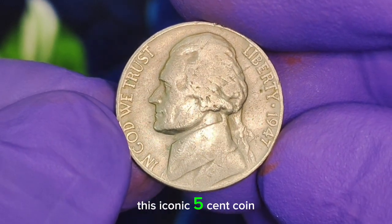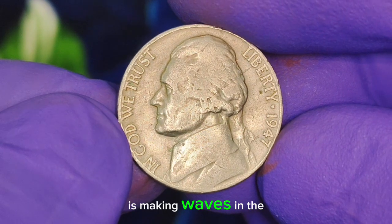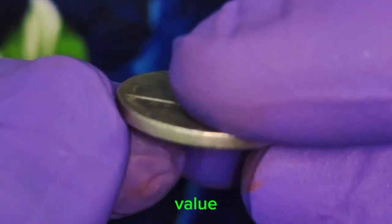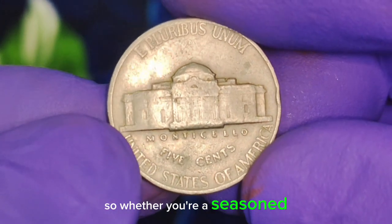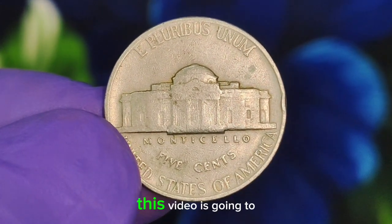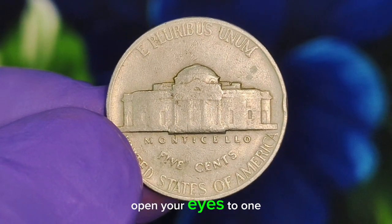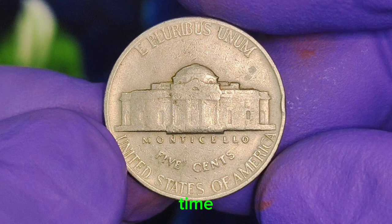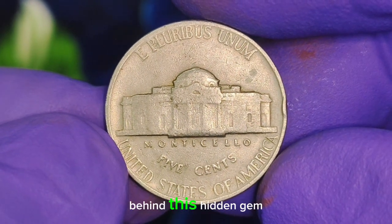This iconic 5-cent coin is making waves in the rare coin market, with rising demand and increasing value. So, whether you're a seasoned numismatist or just starting your journey into coin collecting, this video is going to open your eyes to one of the most underrated yet valuable nickels of our time. Let's get into the story behind this hidden gem.